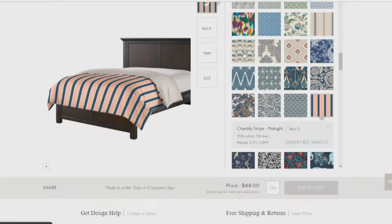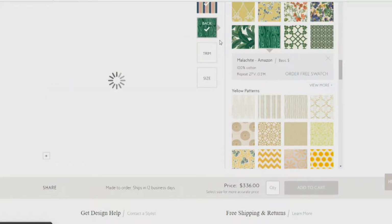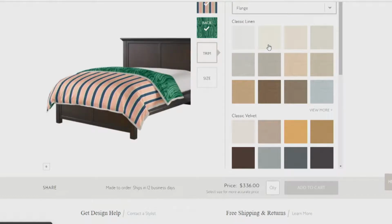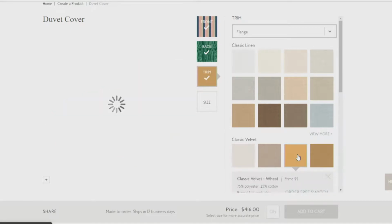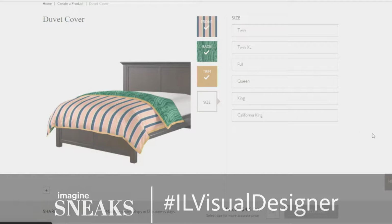Now, once I've made my selection, I can move on to the other options here. So I can choose my back, my trim, and so on. Now, every single detail has been thoroughly explored when it comes to product data structures, or just user interaction, or product attribute dependencies, to create this whole experience. And that's what I'm going to do here. So I'll finish my trim, and there you go. I've designed my product. Now, please don't judge me by my design skills. I'm not proud of them at all.